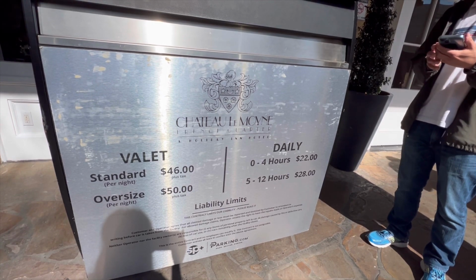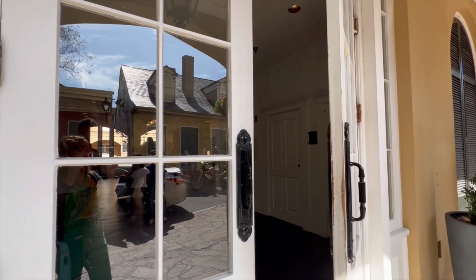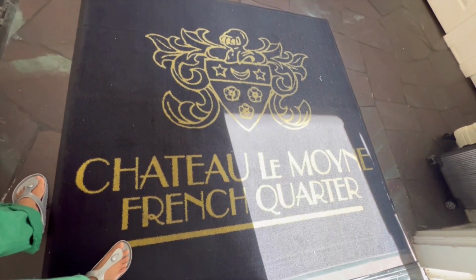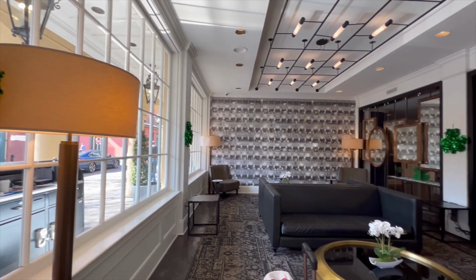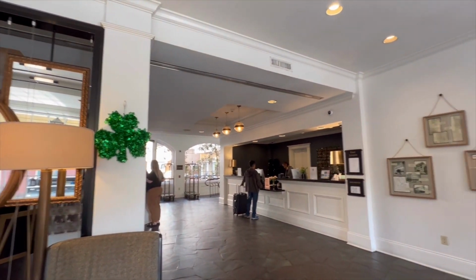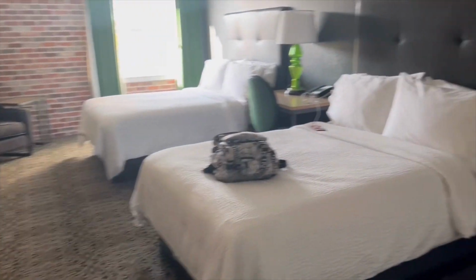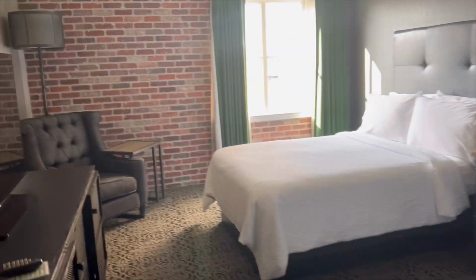I forgot to record the outside of the hotel when we just got there, so this is me recording it on our checkout day. So this is our room. It's not big, it's a small hotel.